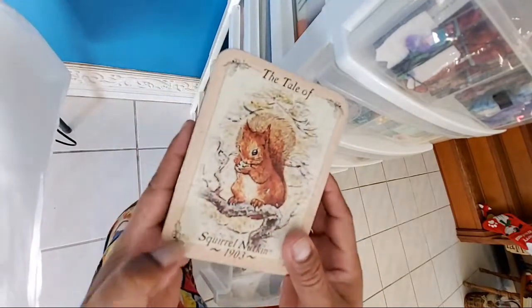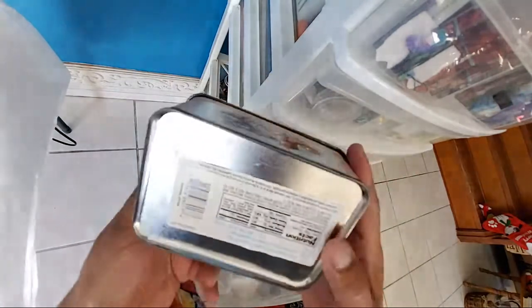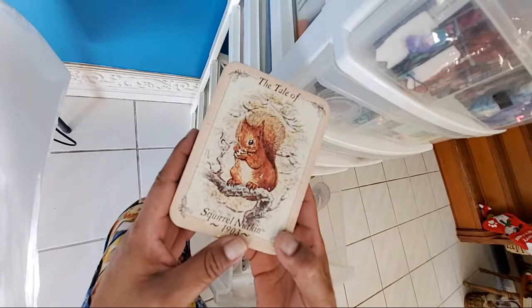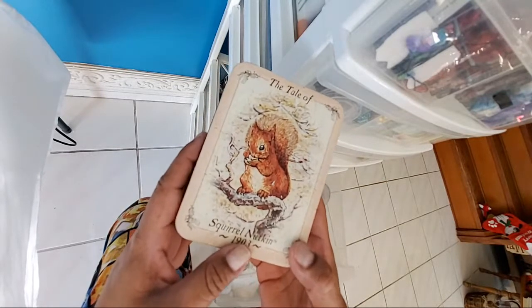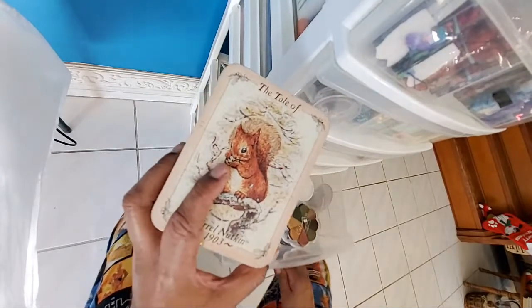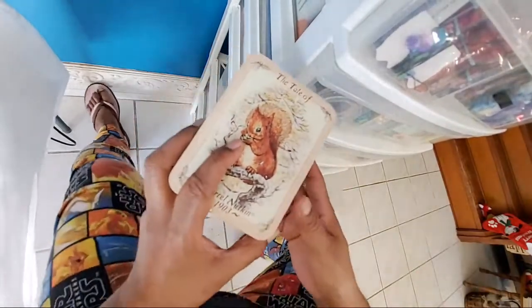I got this box of the Tale of Squirrel Nutkin, just the tin, for like 50 cents probably. And I don't know if it was in Tennessee, but it was when my husband and I went on our anniversary. We went to Tennessee and we drove through some states to get there.